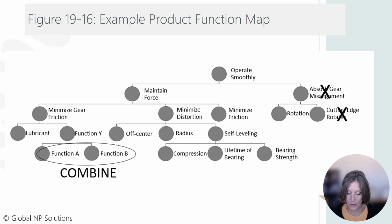An example product function map is shown generically in figure 19-16, where the product and specific function descriptions have been intentionally simplified. The key customer request for the product is to operate smoothly. Breaking down specific features and technical functions, the function map demonstrates a hierarchy. At the highest level, for example, maintain force and absorb gear misalignment were indicated. The function to maintain force was further subdivided to minimize gear friction, minimize distortion, and minimize overall friction.